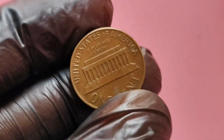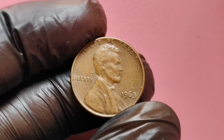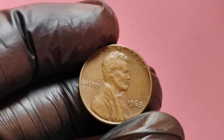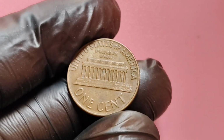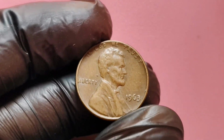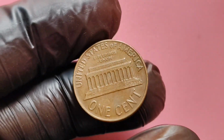For instance, a D means the coin was minted in Denver, while an S signifies the San Francisco Mint. The absence of a mint mark on the 1963 penny means it was produced in Philadelphia, where most of the no mint mark pennies originated. However, the 1963 no mint mark Lincoln penny is particularly rare due to an interesting twist in production. During this year, a handful of these pennies were struck with errors or unique characteristics, making them far more valuable than their common counterparts. So, what specifically makes the 1963 no mint mark Lincoln penny worth up to $1 million?